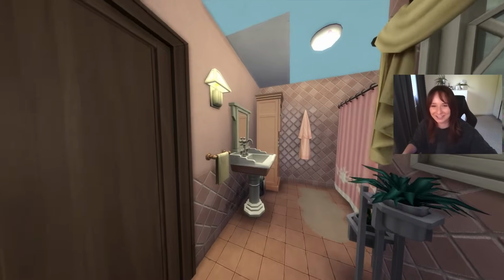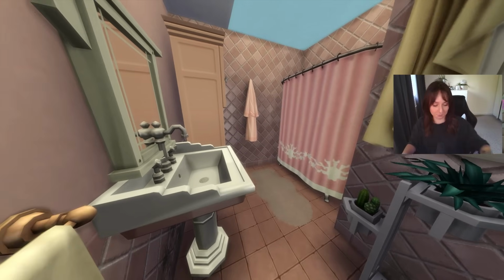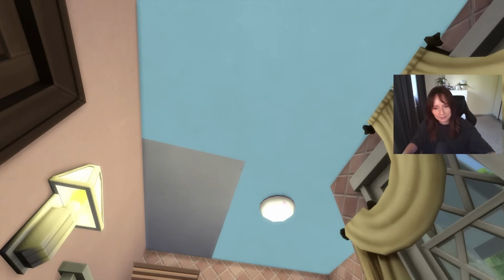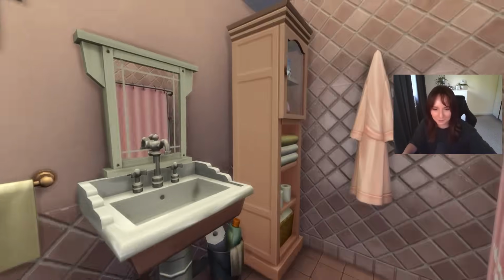And then we've got your little bathroom. Oh my God, I hate the way the ceiling looks. It actually really makes me not like this build because of the ceiling. But you guys always tell me to not put myself down, and I'm trying. But when The Sims does this, it makes you feel like, oh God, does this room feel clunky? Maybe it does. But this is your bathroom.